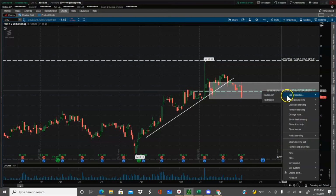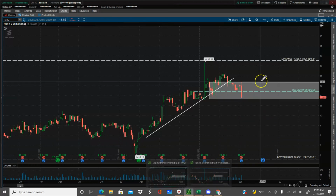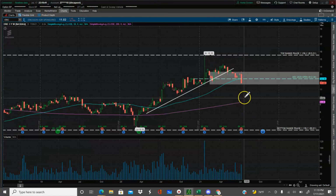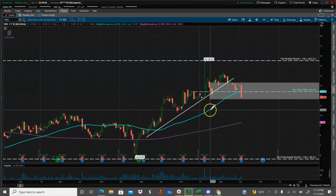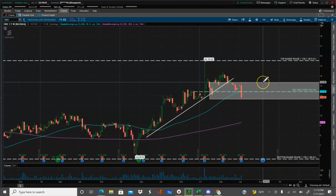Actually, I'm going to remove this historical consolidation thing so we can see that a little better. There we go. All right. Yeah, not really seeing too much here on the weekly chart. Price has moved below that 50 period moving average, which lines right up with that 2020 or December 2020 open. So, keep that in mind.